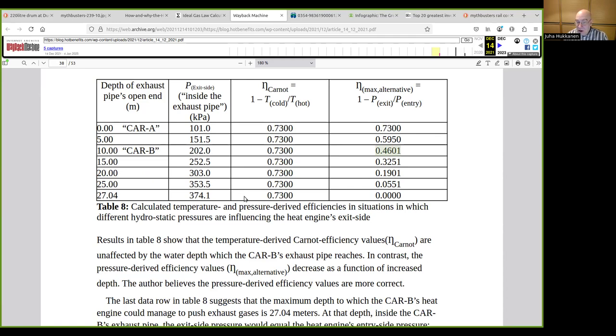But the better experimental proof is here. Let's see here.